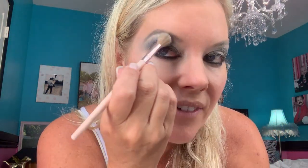So see how nice that looks just with using that matte high color, light color. Can y'all see that on top of everything? Do y'all see the difference? Oh my gosh, I'm an eyeshadow lover. I love eyeshadow. So I'm going to go ahead now and prime my top lashes.